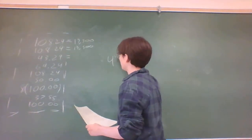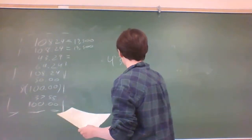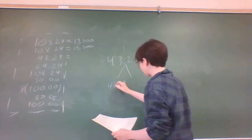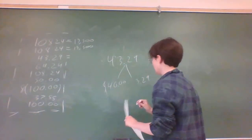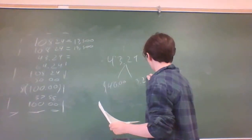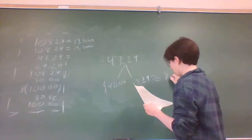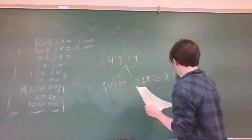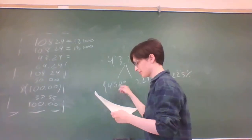Now we're going to look at $43.29. If we look at the lowest possible sales tax, if we separate this out into 40 and $3.28, then this translates to 8.225% sales tax. Okay, which just leaves this.